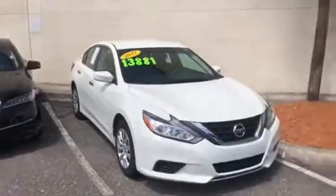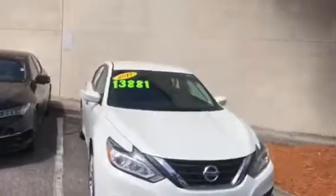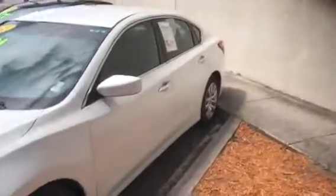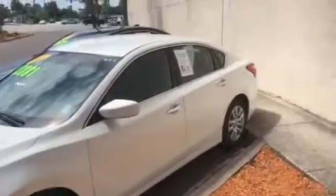Now, the nice thing about this Altima is whoever had it took really good care of it. Body's in great shape. Interior is pretty much flawless. Good meat left on your tires. It's only got 37,000 miles on it. Now, here's the beautiful part, is you still have a balance of the original manufacturer's warranty straight through Nissan.